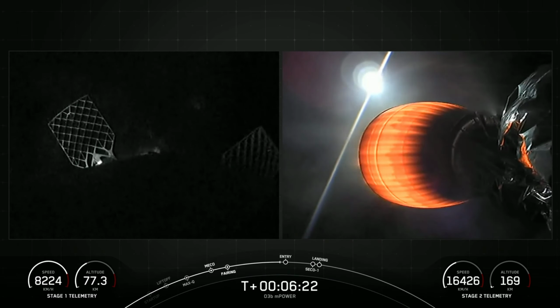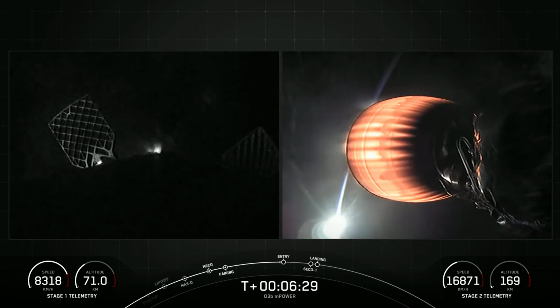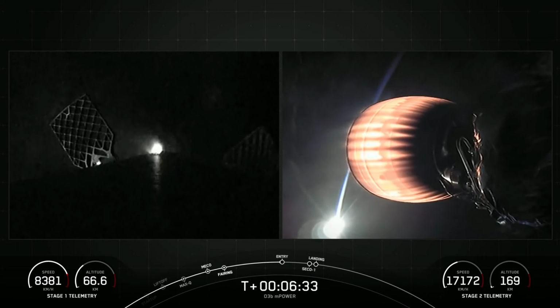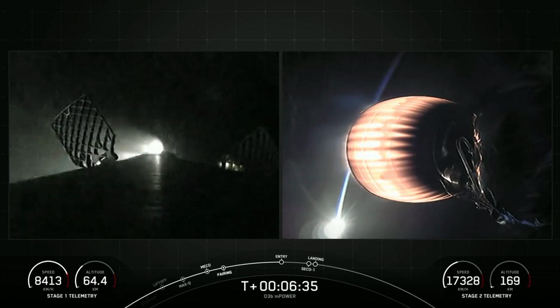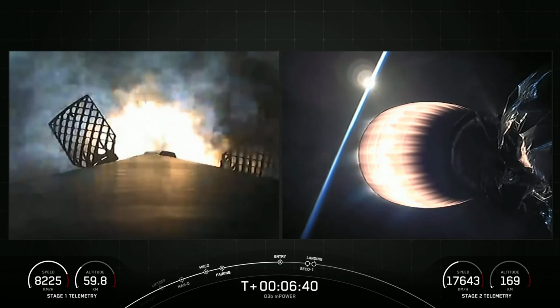Entry burn scheduled to start here in about 10 seconds. Keep an eye out for that on the left-hand side of your screen. Stage 1 FTS is safe. Stage 1 entry burn startup.